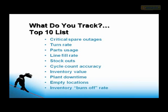I also like to track stockouts, and this is an important item because it compares what you have versus what your system thinks you have. If your system thinks you have an item on hand, but you go back to the shelves to pick it and you don't have it, then that's a stockout. Cycle count accuracy has to do with having an accurate number of items on the shelf. If the system thinks you have 3 of these things on the shelf, and you have 5, then you're not in sync and your cycle count is not accurate.